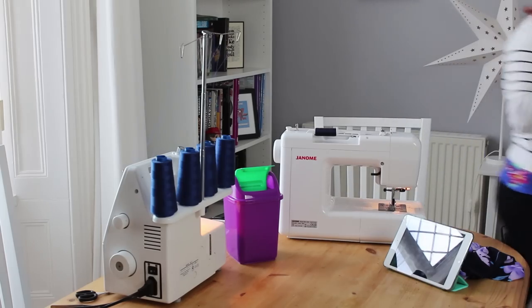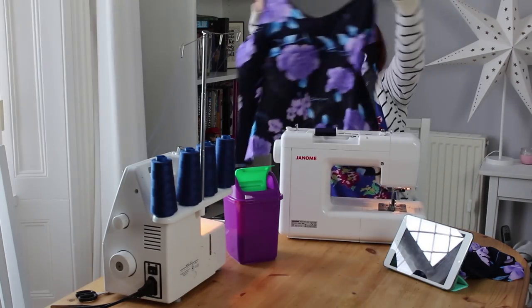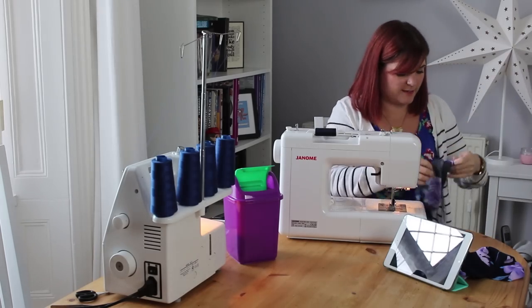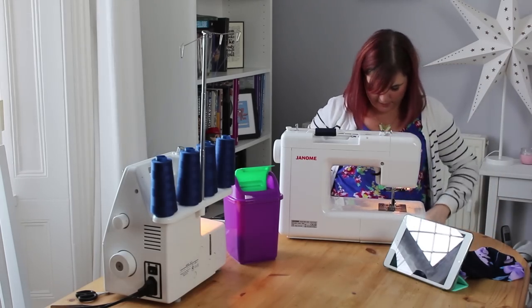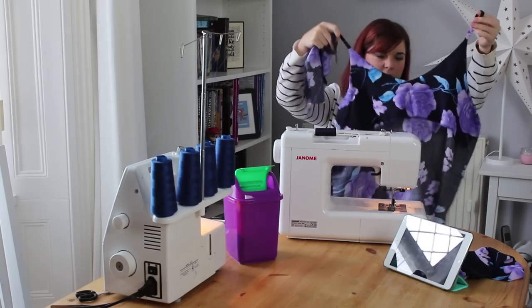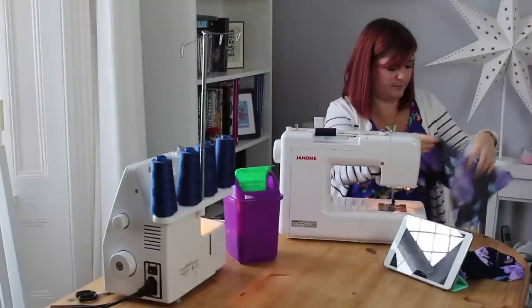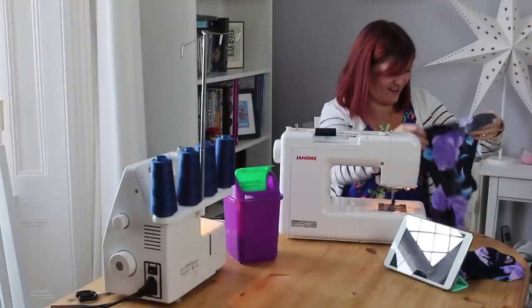So, pressing time. We have a half. Now you do the same for the other side, but you sandwich the straps in, so then you've got a big loop of top. That doesn't make any sense, does it? Okay.